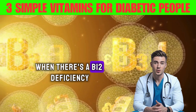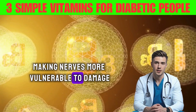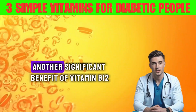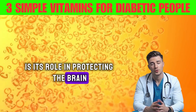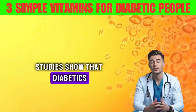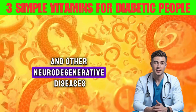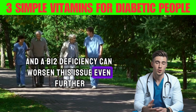When there's a B12 deficiency, myelin wears down, making nerves more vulnerable to damage, something extremely concerning for diabetics. Another significant benefit of vitamin B12 is its role in protecting the brain and preventing cognitive decline. Studies show that diabetics have a higher risk of developing Alzheimer's and other neurodegenerative diseases, and a B12 deficiency can worsen this issue even further.